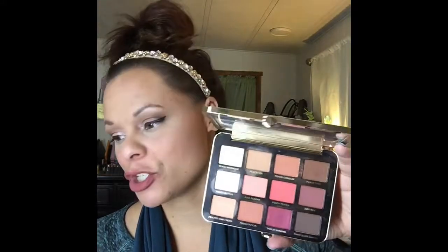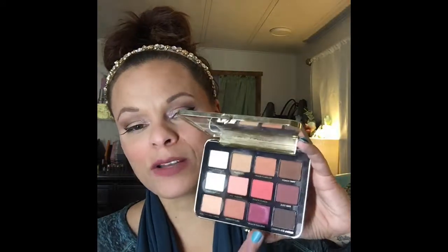Next is the, and I love this palette, the Too Faced Just Peachy Mattes, and there's little peaches here. The packaging is amazing on this, and this is what the shadows look like. If you are a warm tone lover, you like those matte shadows, this is a great option for you. One of them has a little bit of a sheen to it, but the rest are all fully matte. It does smell like peaches and cream. These shadows perform amazing. I highly recommend this palette.